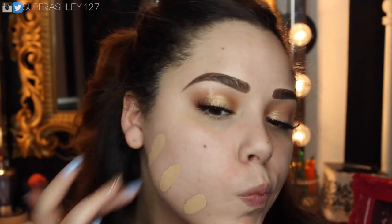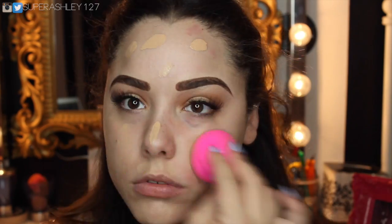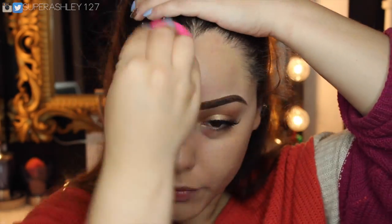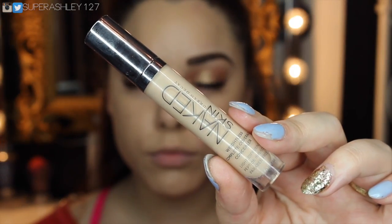So then for foundation, I chose the e.l.f. Flawless Finish Foundation. This stuff is like $6, but seriously, it's really good. It creates a natural demi matte finish, but it looks so gorgeous on the skin. For $6, you really can't go wrong with this foundation. So I just went in and put that all over the skin with a beauty blender, and it creates a nice flawless finish. It's a great coverage and it just looks amazing. So you just want to blend that all out.